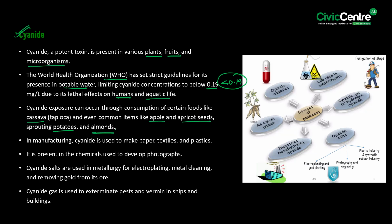Now, if we have to talk about where all it is used, firstly, in manufacturing, cyanide is used to make paper, textiles, and plastics. Then it is present in the chemicals used in developing photographs. Next, cyanide salts are used in metallurgy for electroplating, metal cleaning, and removing gold from its ore. And lastly, cyanide gas is used to exterminate pests and vermin in ships and buildings.